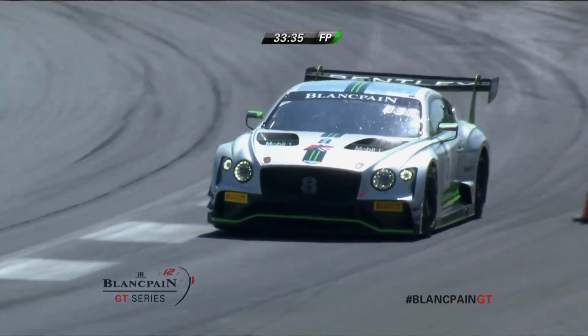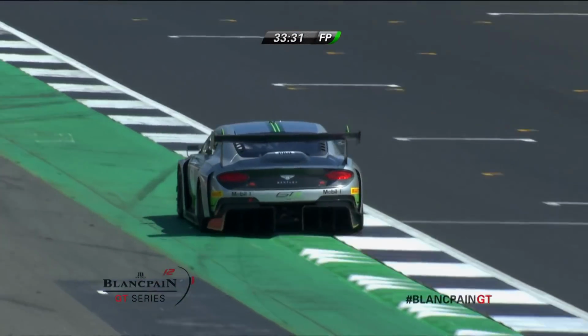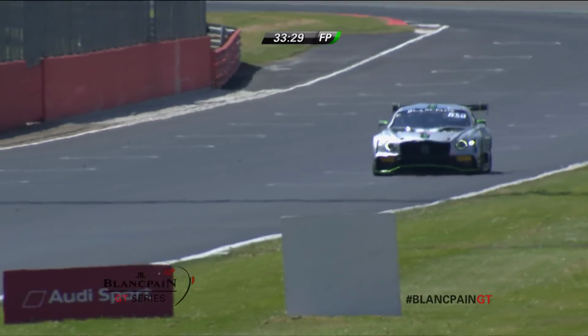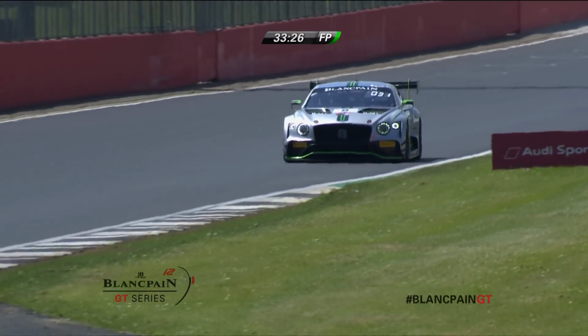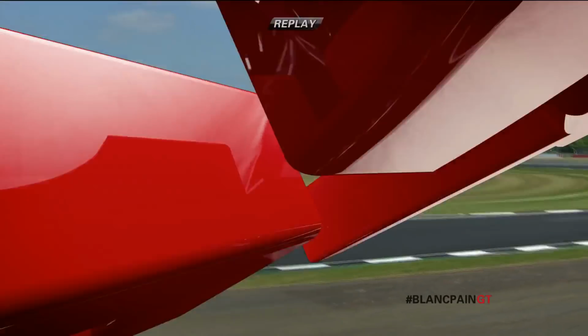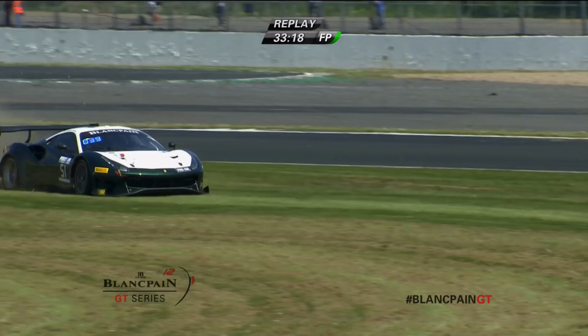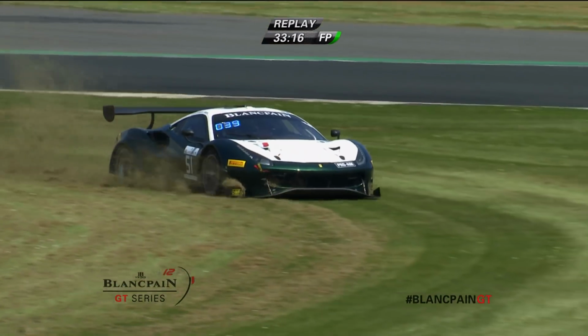The number 7 sister car is 33rd, and the number 8 is in 13th. So there's Andy Soucek at the wheel. He's actually just set the fastest first sector at the time, and that's a very good sector time for that car. So he's just under a second down on the ultimate pace, and let's have a look at a replay in the background. Who's doing the spinning? There we go. The Griffin and Duncan Cameron.